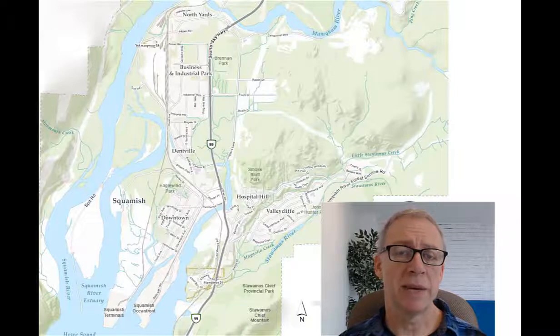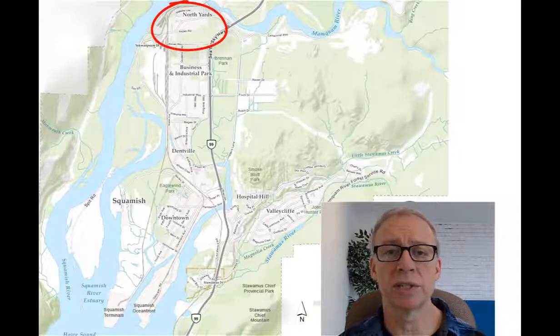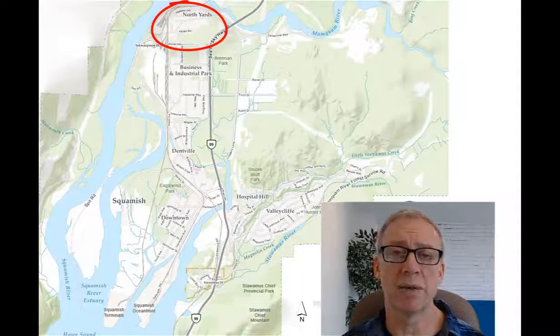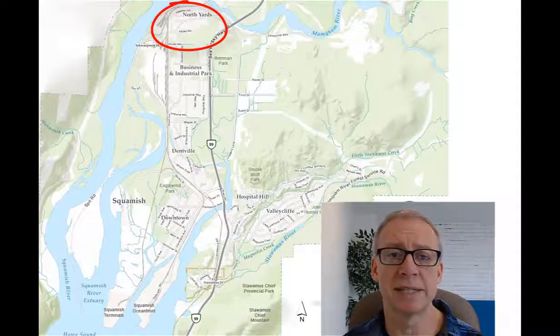Once we get through that, we get into the industrial park, and then above and beyond that is an area called North Yards. Now, North Yards is a smaller section of town, and it sort of ranges from the top of the industrial park, and then it goes straight through on Government Road. It winds through until you get to about the crossing of the river. Now, that whole area used to be homes with larger lots. It has since become an area of large development.